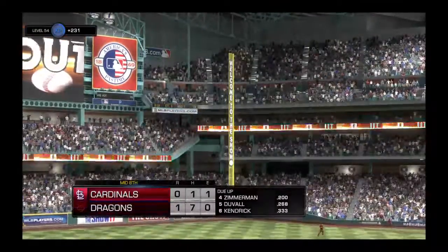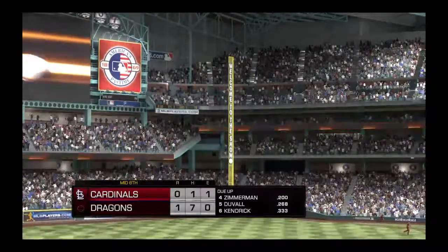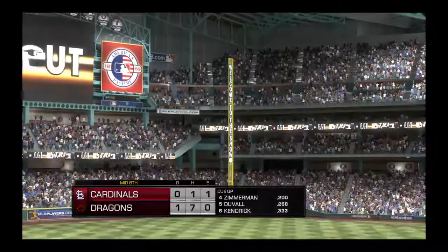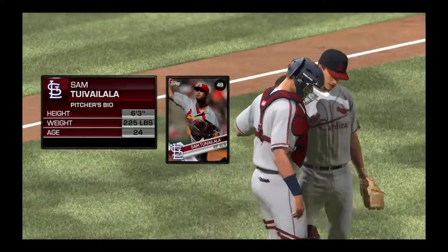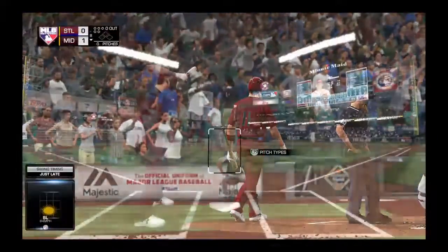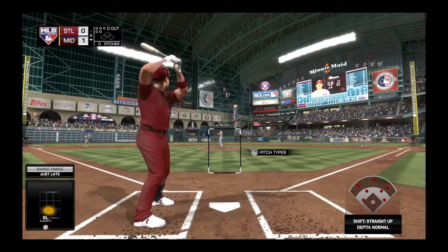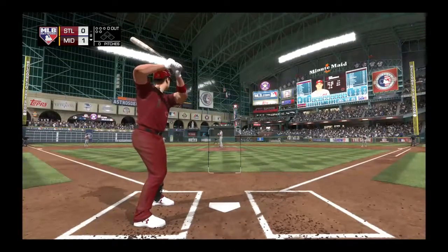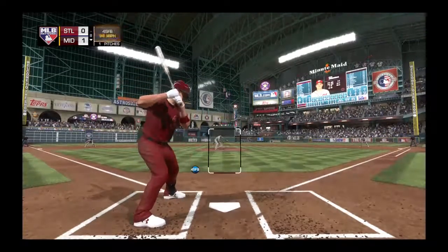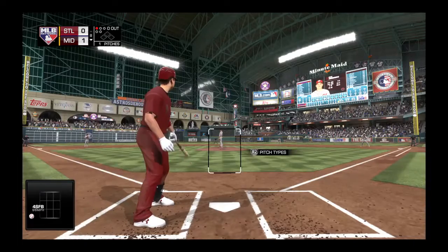Ryan Zimmerman will get the first shot here when we come back. Home half of the 8th straight ahead. The Astros on top 1-0. Sam Tuivailala is on to pitch out of the bullpen in the bottom half of the 8th. Here's Ryan Zimmerman now. Due up are the 4, 5, and 6 hitters, and they're hoping that this is the part of the lineup that can get something going. Yeah, only 1 run on the board so far for them. They just haven't had consistently good at bats.